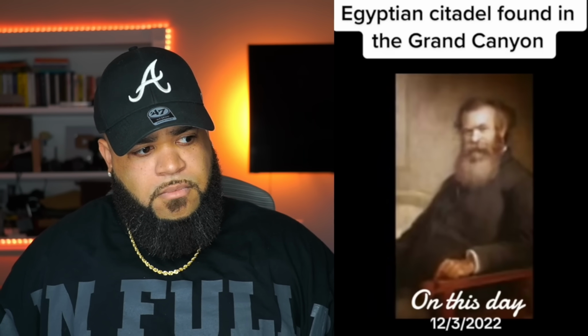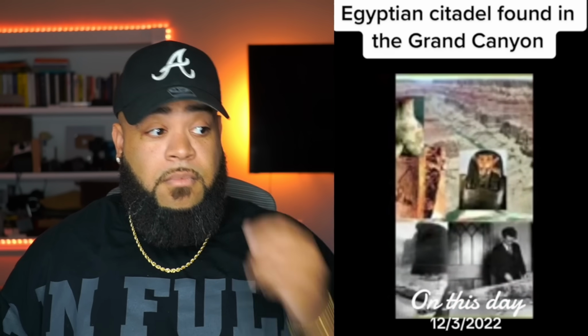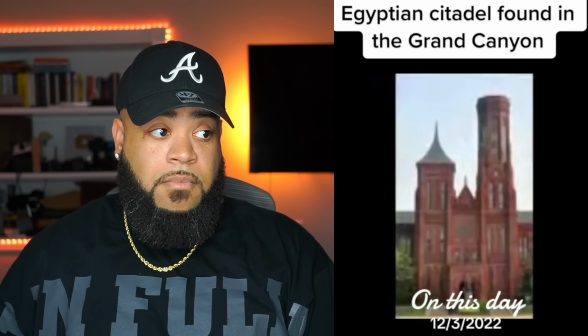In 1909, a whole subterranean city was found by G.E. Kincaid near the Grand Canyon in Arizona. It was said to be big enough for 50,000 people, with mummified bodies and ancient artifacts found all over the site. Of course, it's been the Smithsonian's job to keep these artifacts well hidden from the public.